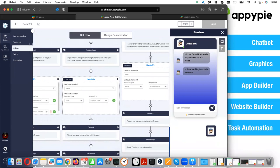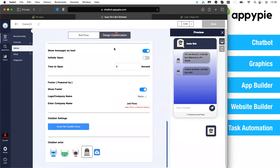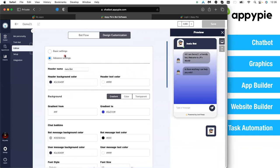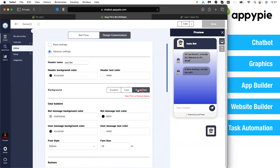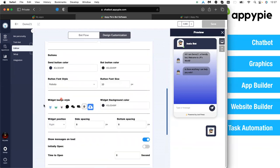You can also create, design this. You have full customization privileges where you can change the header name, header colors. You can do different colors, gradient colors, transparent, etc. You can also upload your own widget badge style.